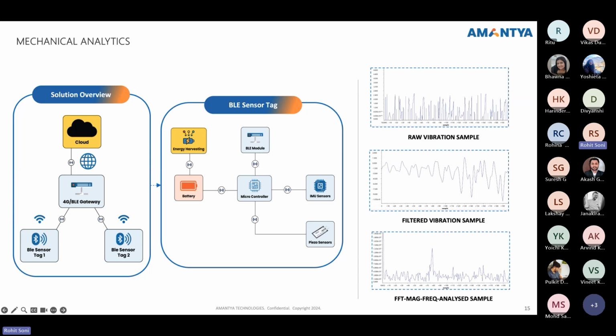Imagine the motor is running for 12 hours a day. We optimize the power consumption. For example, we wake every 10 or 15 minutes, or we define a certain acceleration threshold on the sensor itself. If the device crosses that threshold, it wakes up, communicates with the gateway, and sends the data periodically. For example, it takes 5 seconds of data and relays it to the gateway every 10 seconds. And we implemented IMU sensors on it.